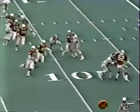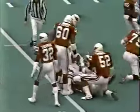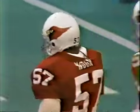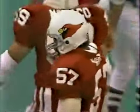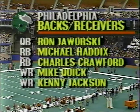Toss. Back to Crawford. He's hit behind the line of scrimmage. Noga, the first to get there, number 57, and it looks like the Cardinals are going to put the pads on today. Jaworski, Michael Haddix, and Charlie Crawford, who just got buckled on that.